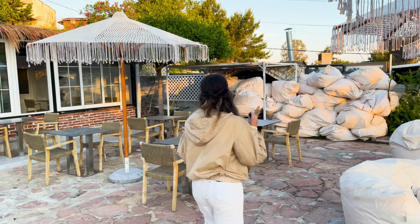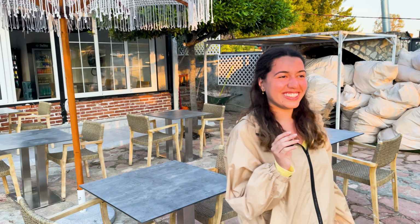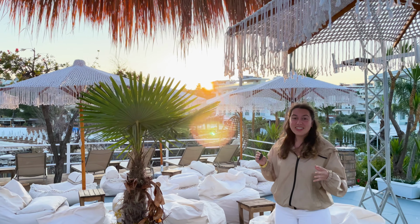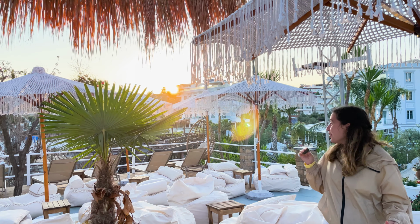And this is where we had our lovely breakfast, which was, of course, included. Oh my God, the sun is rising right in front of us. Just imagine waking up, sitting here, watching the sunrise. It feels like we're in a movie.